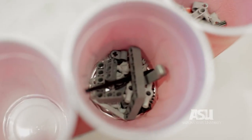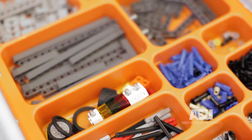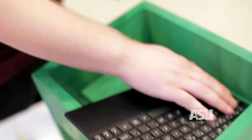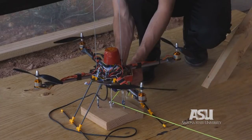So you take these Lego kits and you just dump it into the system. The system sorts it out for you and gives you all the parts back in a nice ordered way. It would really speed up time on building these robots that they have to build in those EGR 201 classes. And it'll also save the school money because they don't have to hire people to actually do this.